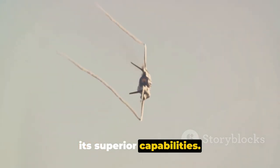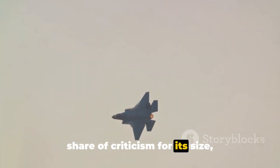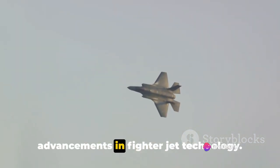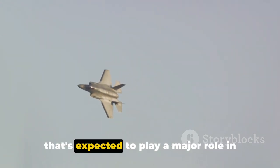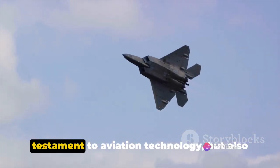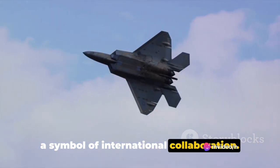its superior capabilities. While the F-35 program has faced its share of criticism for its size, complexity, cost overruns, and delays, there's no denying its significant advancements in fighter jet technology. It's a powerful and versatile aircraft that's expected to play a major role in air combat for many years to come. The F-35 Lightning II is not just a testament to aviation technology, but also a symbol of international collaboration.